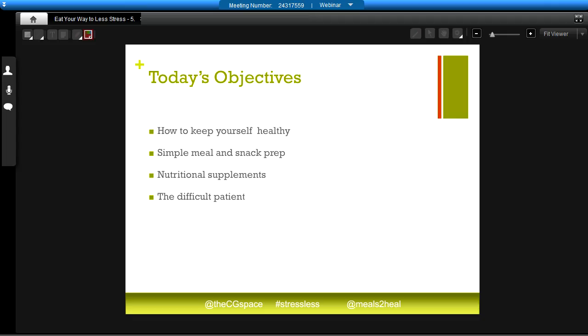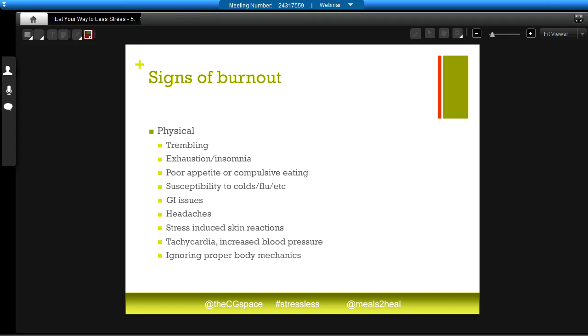So today's objectives, we're going to discuss ways to keep yourself healthy. We're going to go over some simple meal and snack prep ideas, discuss nutrition supplements, and ways to deal with difficult patients. So it's very important to identify signs of burnout so we can focus on taking care of ourselves so we can best care for someone else.